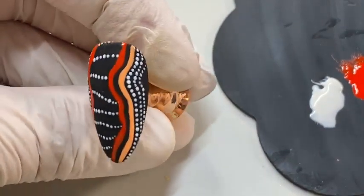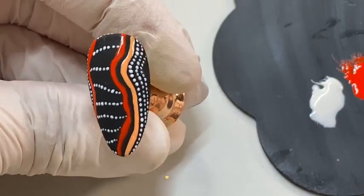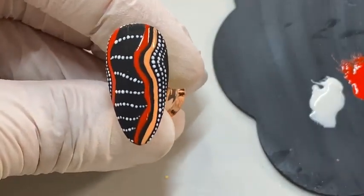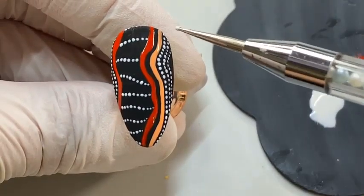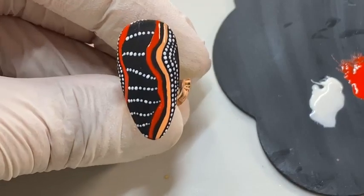Ooh, very cool, very cool. I like it. And I like this part kind of naked over here, so I'm not going to fill it in. I'm going to leave it because it just does something with the way that this sort of curves up. Gives it some nice movement, and I really like it. So at this point, I'm going to go ahead and cure.